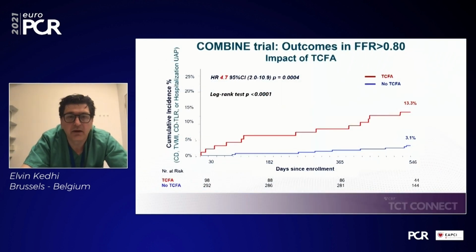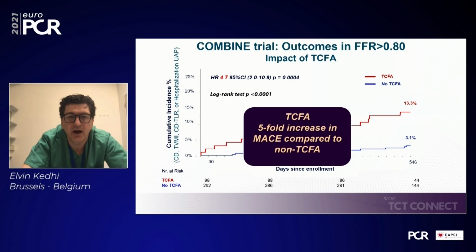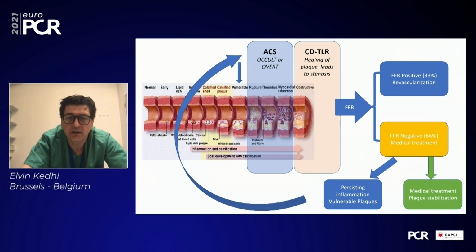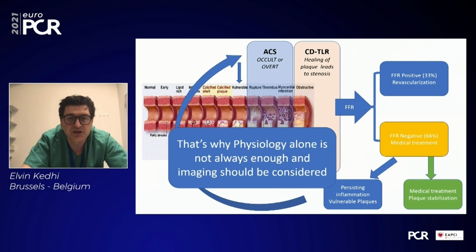And this was done particularly by the COMBINE trial, which I had the chance to present at TCT last year, where we looked at FFR negative diabetic patients and divided them into TCFA, a known predictor of plaque vulnerability, or non-TCFA. And we found that the TCFA patients had a 5-fold incidence of MACE compared to the non-TCFA. Therefore, we can now say that the persisting inflammation and vulnerable plaques, despite having FFR negative lesions, could lead again to ACS and new clinically driven revascularizations. And that's why physiology alone is not always enough, and imaging should be considered.